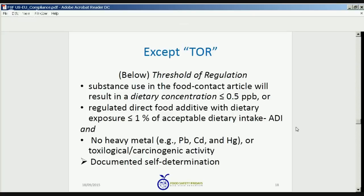And all of this threshold of regulation can be demonstrated with a documented self-determination using the right kind of benchtop chemistry and regulatory reference to the kind of population exposure that the limits suggest here. And those self-determination techniques are basically defined in the food contact notification chemistry submission guidelines that apply to that food contact notification submission.